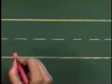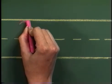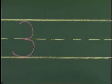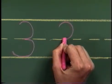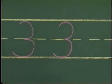All right, now let's look and see how we do it on our handwriting lines. Watch. All right, we're going to begin near the top, swing around to the middle, and swing around again. Let's try it again, ready? We'll begin near the top, swing around to the middle, and swing around again.